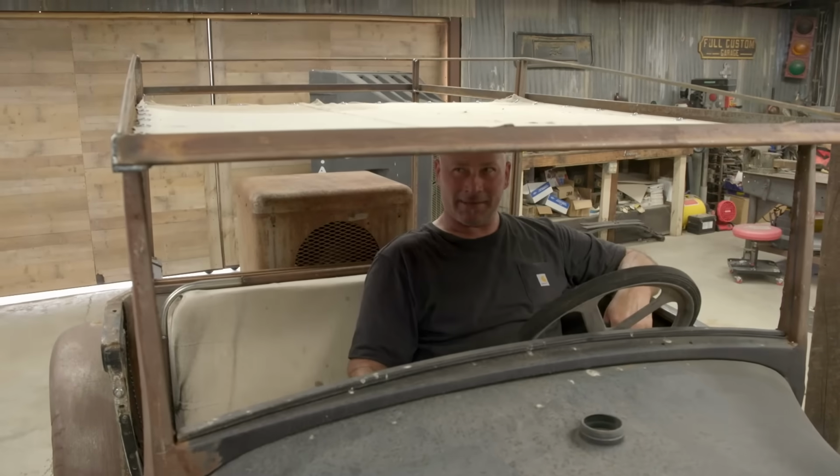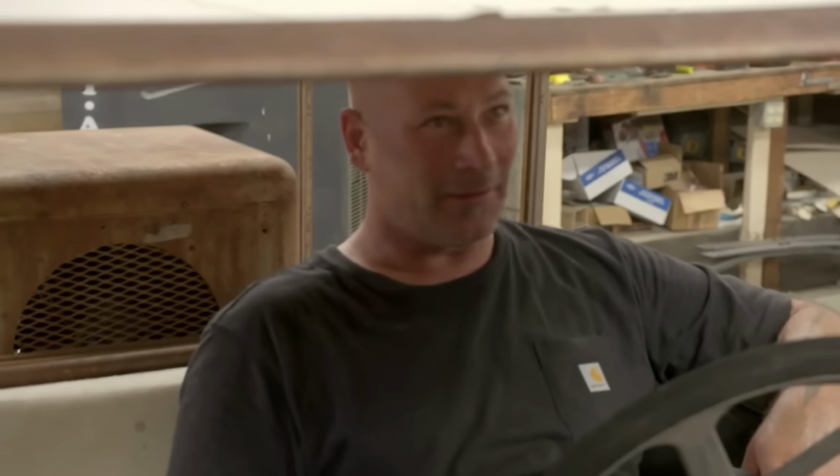I like it because in here it has that chop top feel. Even though it looks a little bit like Fred Flintstone's car, it still feels pretty special. We all know who had the coolest car in the town of Bedrock, and it sure wasn't Barney.